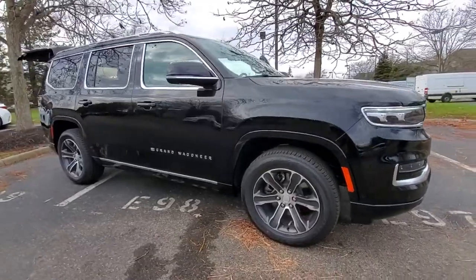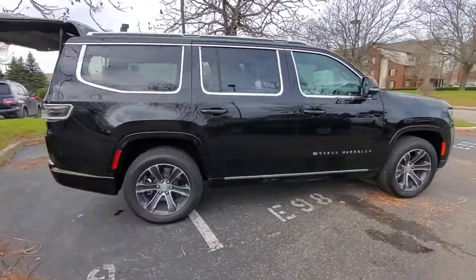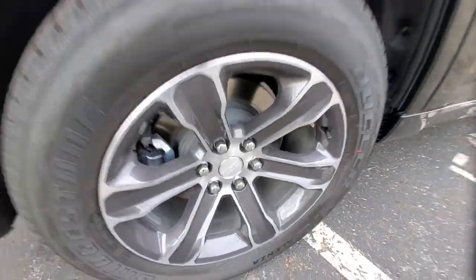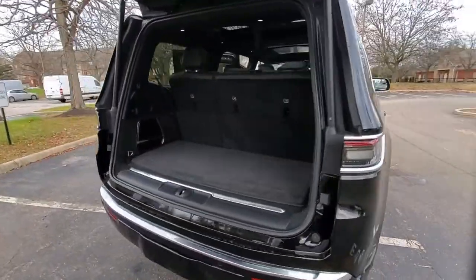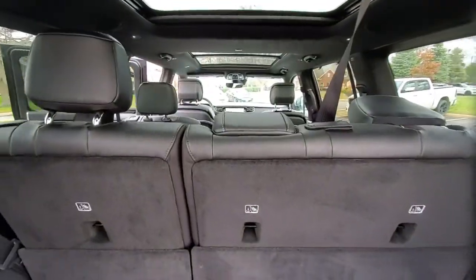This could be the car for you. The 2022 Jeep Grand Wagoneer. Prepare to take your driving pleasure to new heights and enjoy the best of modern efficiency and style. You'll love the advanced safety features, quiet cabin, and responsive handling this vehicle has to offer.